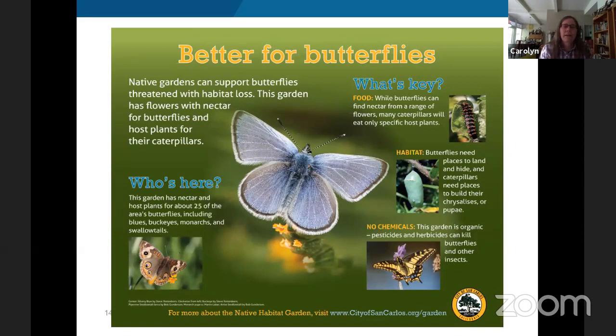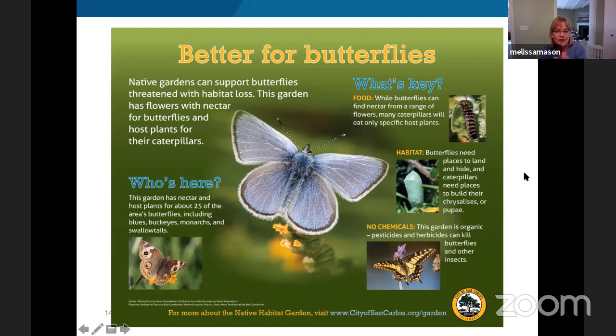The other thing we have, the city has provided these large posters for three of the sections. This is to start, beautiful. This is for the larval host butterfly section. And they've just done a beautiful job. It hasn't gone to print yet, but we at least have the proof. So this is what's gonna go up.